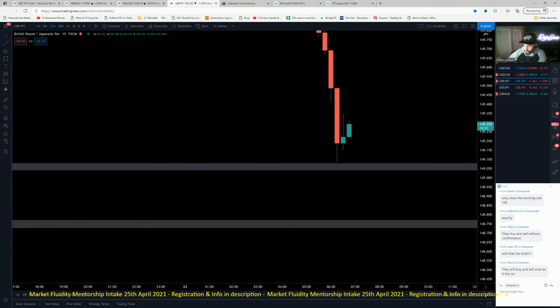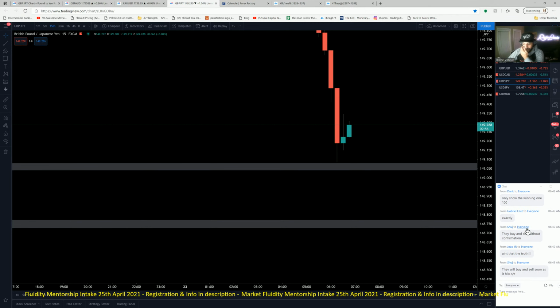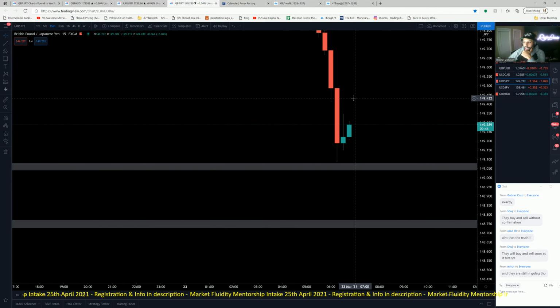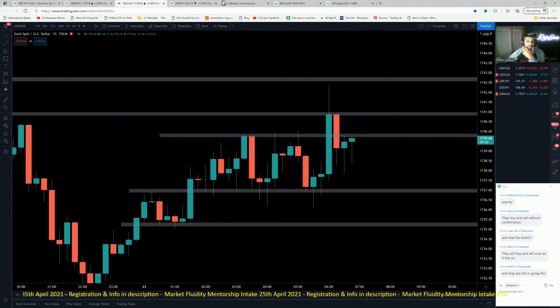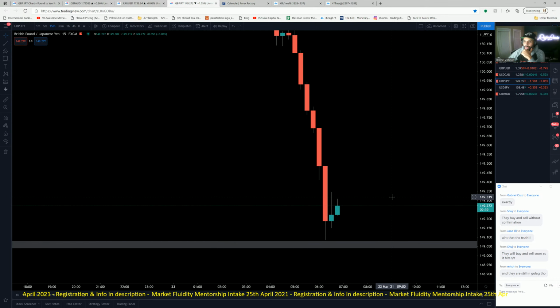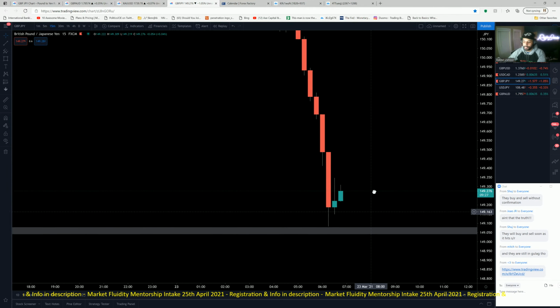Okay, what's this here? Yeah, we're just retracing here. Pound yen, there's nothing to do on pound yen. If pound yen starts ranging, it's the same thing as missing the move. Basically missed this entire move on pound yen. There's nothing to do at this point. The only thing I'm going to be looking at is if we create a resistance and if we break it, then I'm going to take a buy to continue up. And if we reject that resistance to continue down, I think that's the sell I'm going to take.